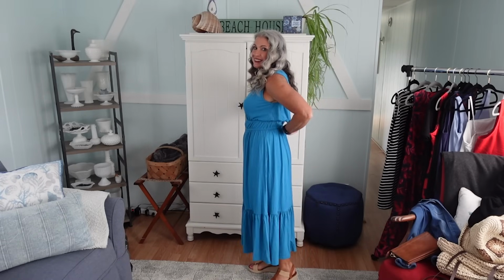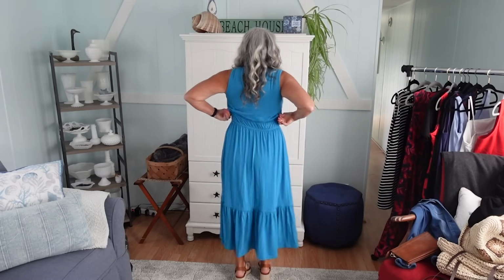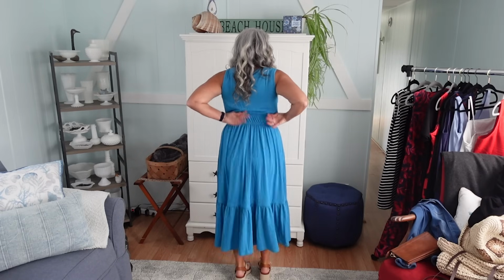One note about the sizing, I ordered this pink and navy floral dress in a medium, which is my normal size, and I couldn't wear it any smaller. So I ordered this teal one in a large to see how different the sizing is. And honestly, the main difference is that it's a little bit longer through the torso. So the large doesn't quite hit me in the right spot with the elastic around the waist. What I would say about this dress, when you are ordering it, if you are in between sizes, I would go ahead and go up a size. I think you're gonna find that it's gonna fit a little bit better.